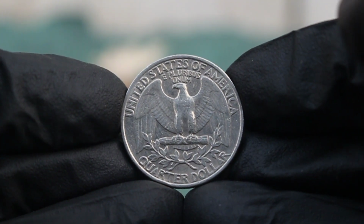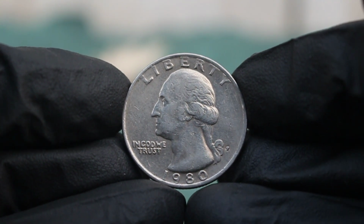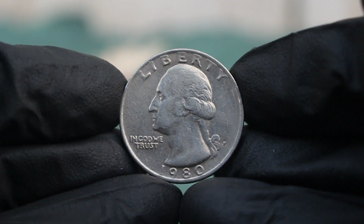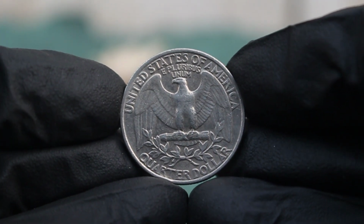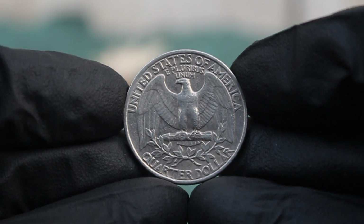To wrap up, the 1980 large date Washington quarter with the unexpected P mint mark error is a fascinating collectible. Its rarity and unique minting story make it a prized coin, especially in fine condition and above. Today, its value ranges roughly between $65,000, reflecting its status among collectors worldwide.